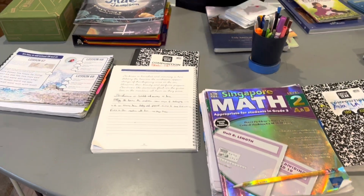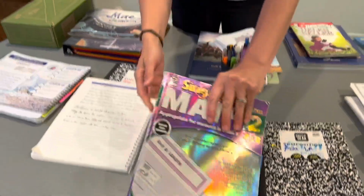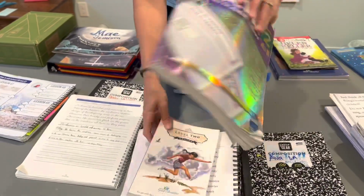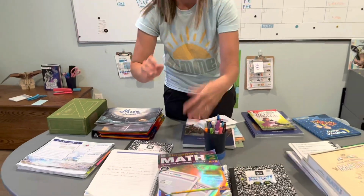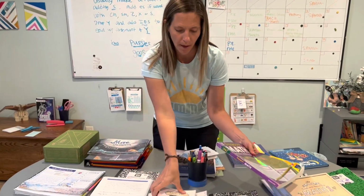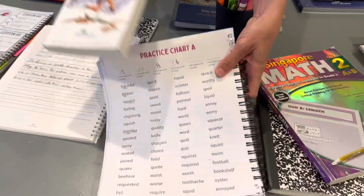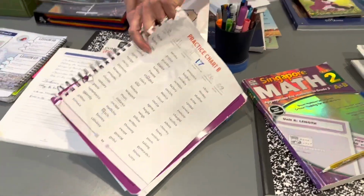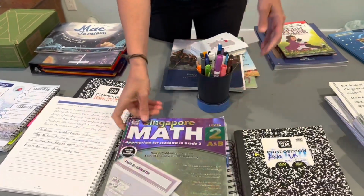And so for my third grader, he also did some handwriting with the Good and the Beautiful. And his math that we worked on was Singapore math. He also did some of my math program. And then we did the Good and the Beautiful language arts. We worked up to level 2 with him on that one.